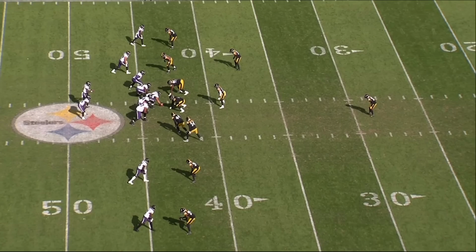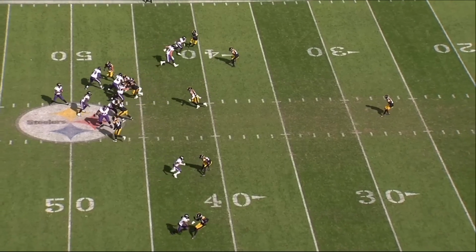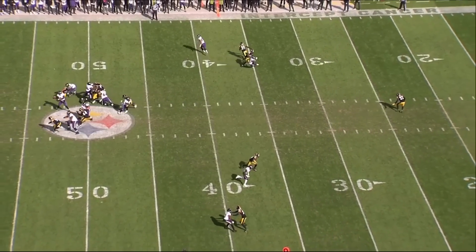Nelson Agholor is no longer defined by his drops and he's proving to be a very valuable piece in his role for the Ravens offense, but he leaves one behind on this occasion. Agholor is in the slot on the right side. The defense is going to play cover 1, which means the whole of the defensive front will wind up blitzing the quarterback. Andrews is in the left slot, and Jackson encourages the deep safety to go to his route when he initially catches the ball.